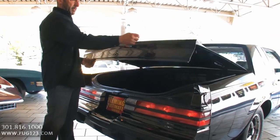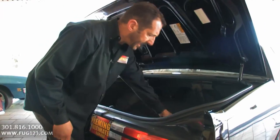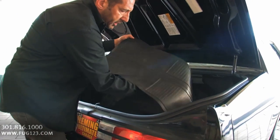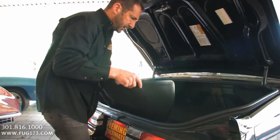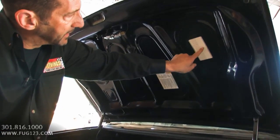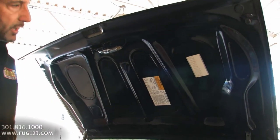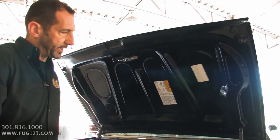Okay, here we are. Now keep in mind we've got the wing here. This is the kind of stuff I really like to have. I believe these are the original GM floor mats. I can't swear by it, but I don't see why they wouldn't be. And this is cool here. Look at this. All the original options that came on the car from the factory, kind of like a build sheet, GM's version of a build sheet.